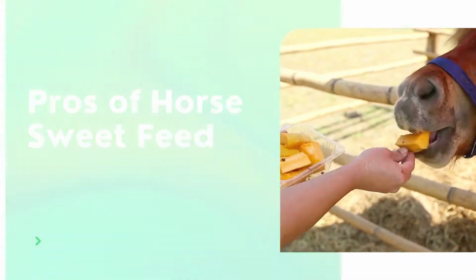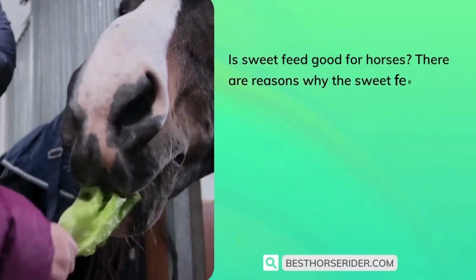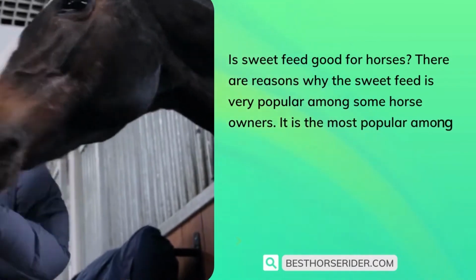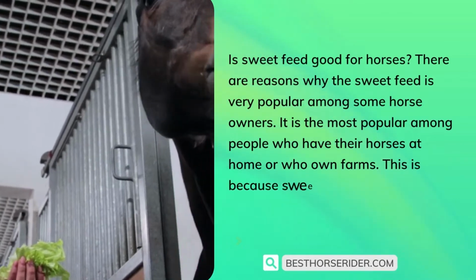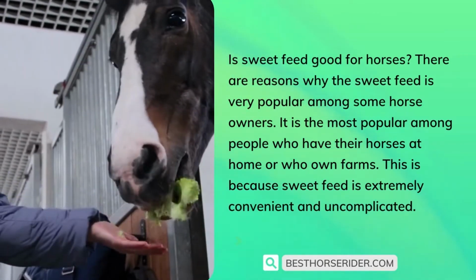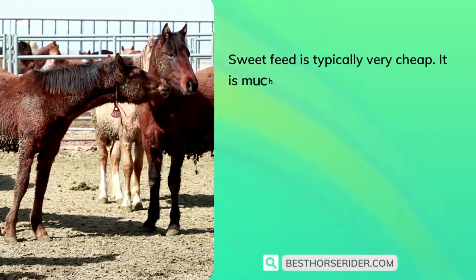Pros of horse sweet feed. Is sweet feed good for horses? There are reasons why the sweet feed is very popular among some horse owners. It is the most popular among people who have their horses at home or who own farms. This is because sweet feed is extremely convenient and uncomplicated. Sweet feed is typically very cheap.